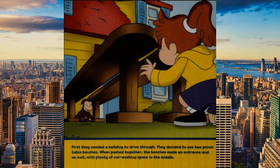First, they needed a building to drive through. They decided to use 2 picnic table benches. When pushed together, the benches made an entrance and an exit, with plenty of car washing space in the middle.